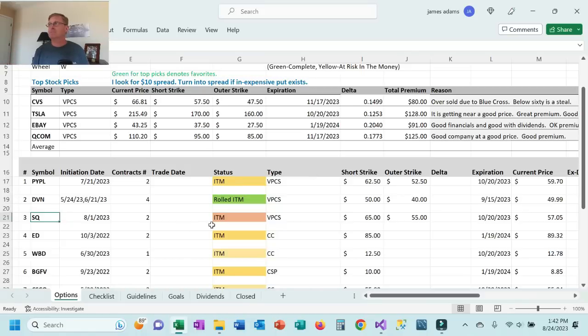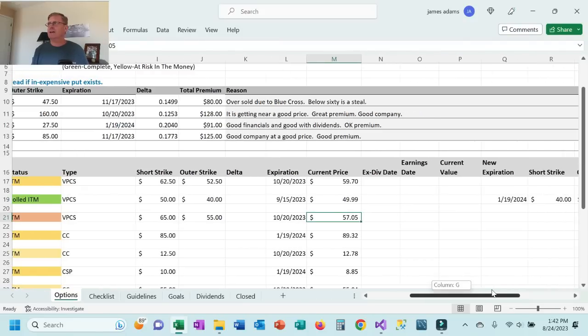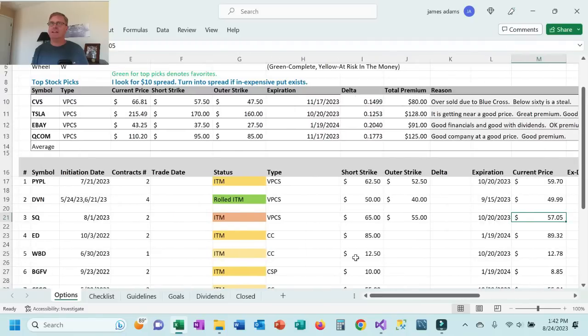And then Square, just like PayPal, it's been hit hard again. I believe related to the banking. It also isn't going to expire till 10/20, so I have a little bit of time. This is because it's the deeper orange. I just wanted to note that it's the deepest in the money. I believe it's up some today, but 65.55. At the time, it was 57.05. I believe it may be a little bit below that currently. And my plan for it is the same thing as PayPal. I'm going to keep an eye on it.